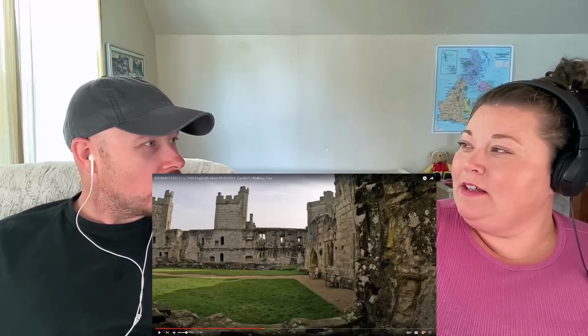So I'm looking at this grass and I'm wondering, did they have animals within here in the courtyard, like goats or something, trimming the grass? I don't know. You know what I mean?